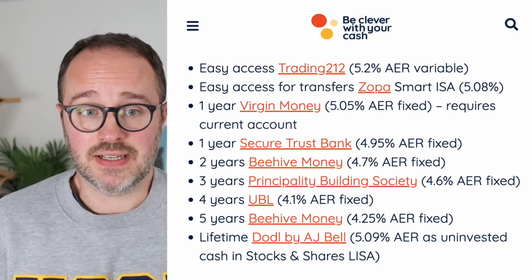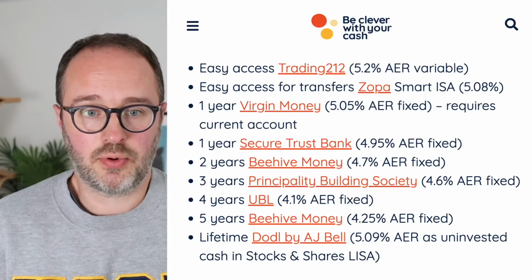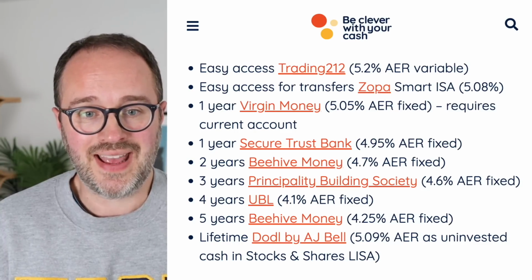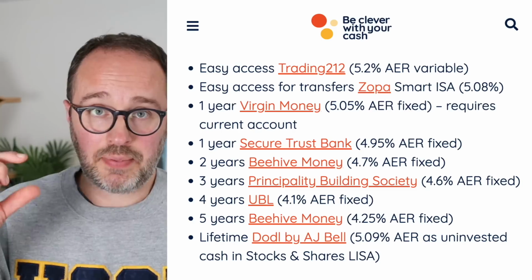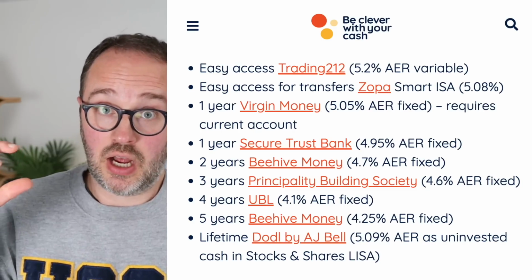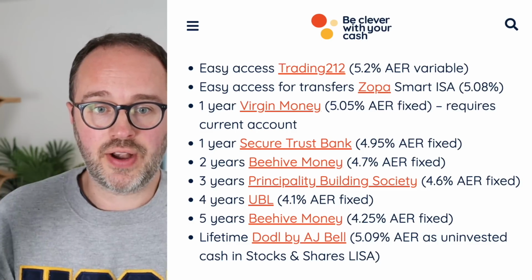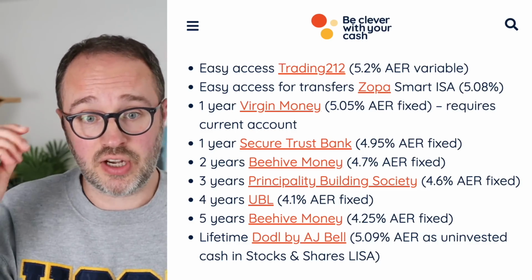In terms of fixes, Virgin Money still top of the table there for 1 year, but it does require a current account with the bank, 5.05% they're paying. If you don't want to go down that faff, the gap between that one and the ones below it has reduced massively over the last month or so. Secure Trust Bank is 4.95%, so that's not much difference there if you're going to go for that.